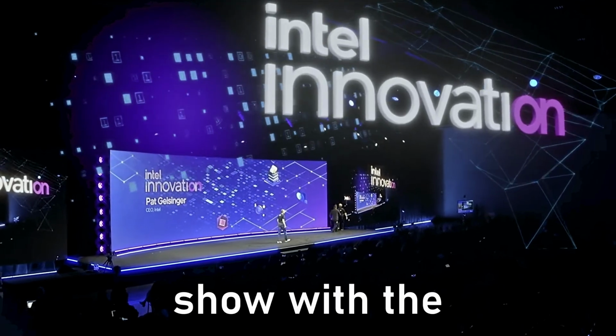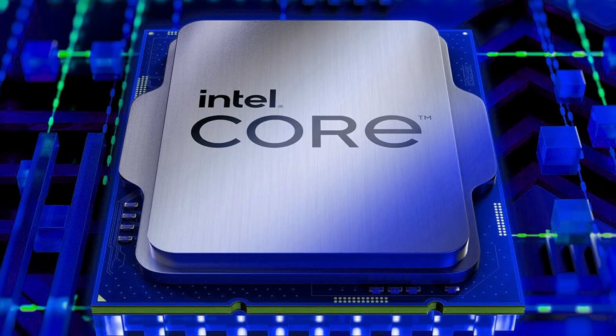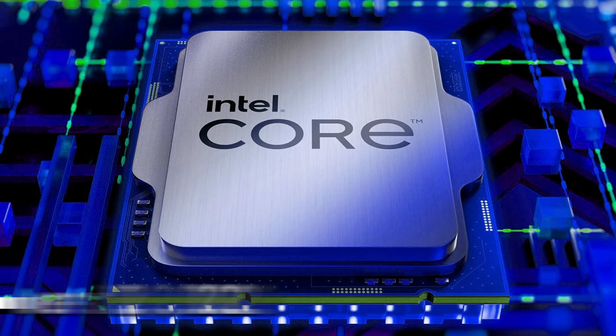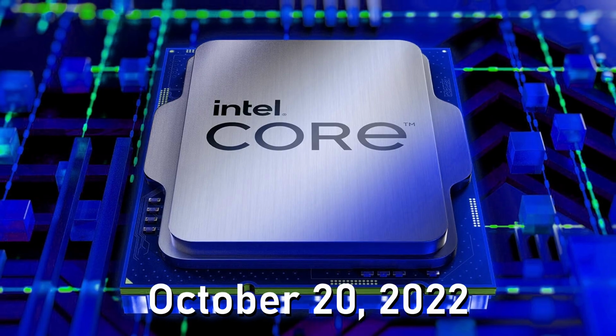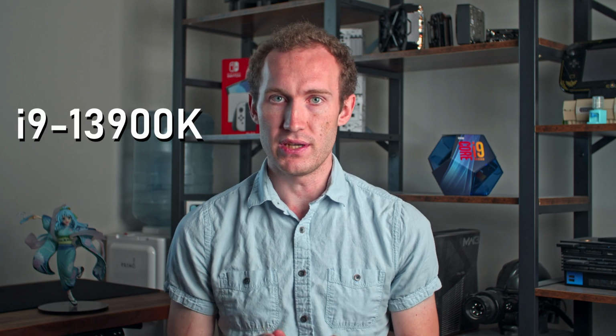Intel put on a show with the announcement of their 13th gen Raptor Lake CPUs, but the flagship 13900K isn't all Intel has up its sleeve. Starting with what was actually announced, Intel is launching their Raptor Lake CPUs on October 20th, about a month after the release of AMD's Ryzen 7000. Raptor Lake is entering the fray, led by the flagship i9 13900K.